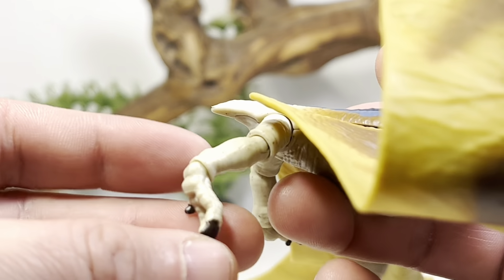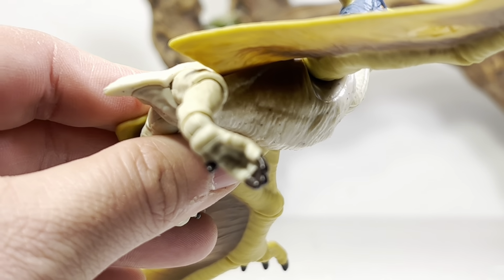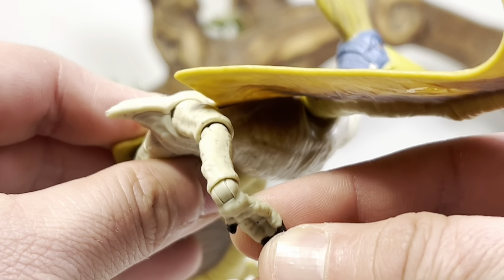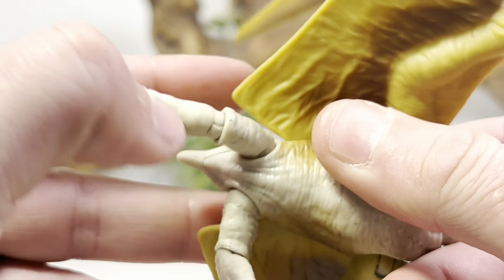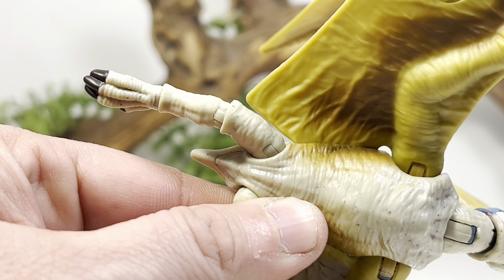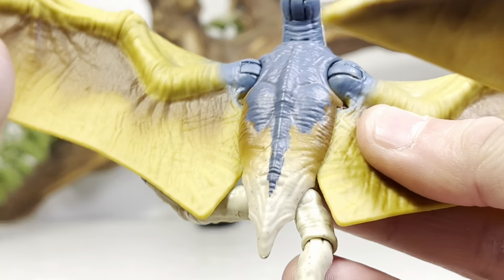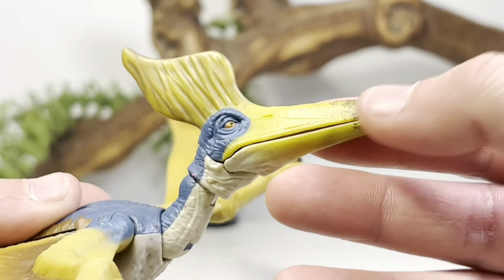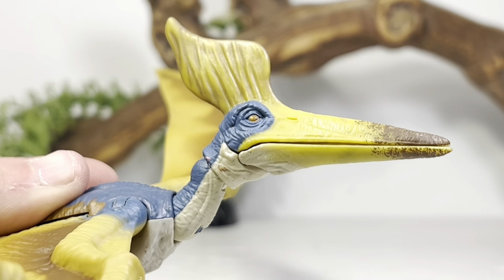And then going down to the feet, let's get the camera to focus in on that. Toe claws are also painted, and they have no paint other than the toe claws. It's just that brown specks mixed in with the white plastic, and we got a cute little tail on the end. So yeah, all around a really, really cool looking figure. I really dig this thing.